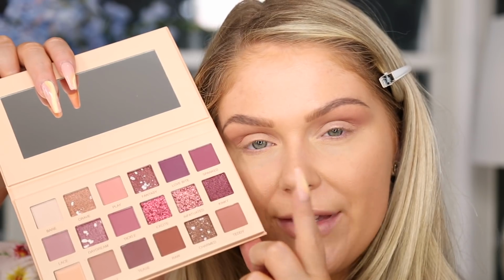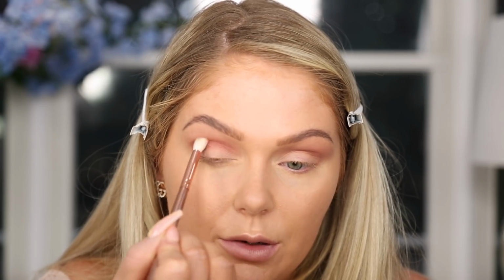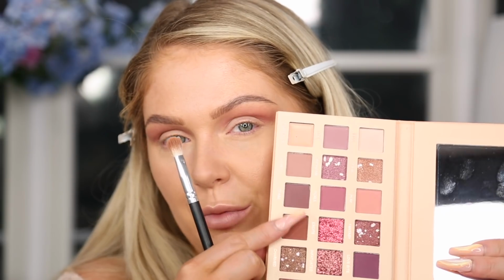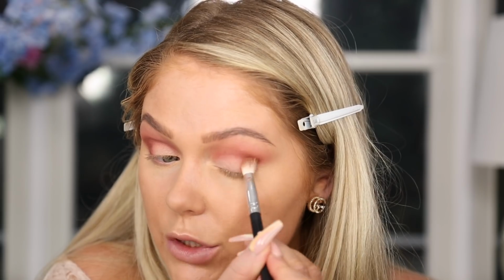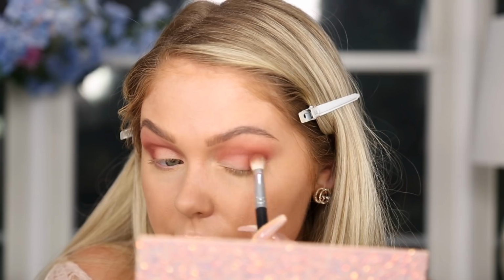All right, now let's go in with Teddy. This is a little bit of a deeper mauve, and I'm gonna pop that into the crease. Yeah, these are very pigmented. Honestly, not that I expected it to be bad, but I didn't think it would be this good. These are performing very nicely, pigmented and blending easily. Now I'm gonna jump in with the shade Raw and buff that into the outer corner. So far, every shade we've used is a matte, but the mattes have been really good. We're gonna go in with the shimmer next and see how those work.